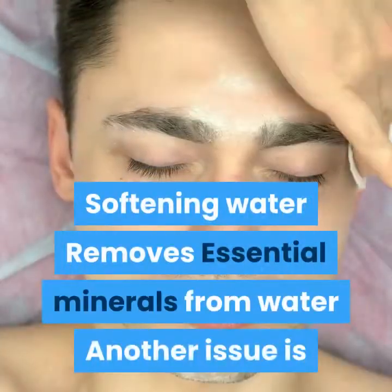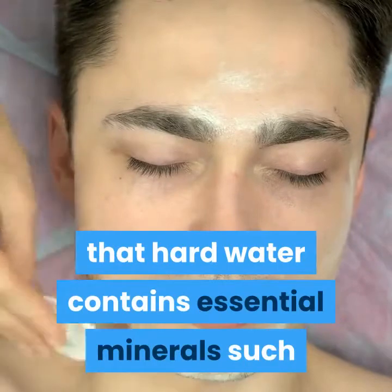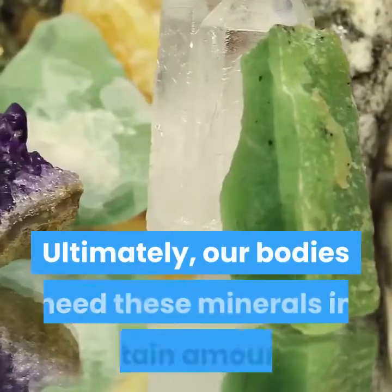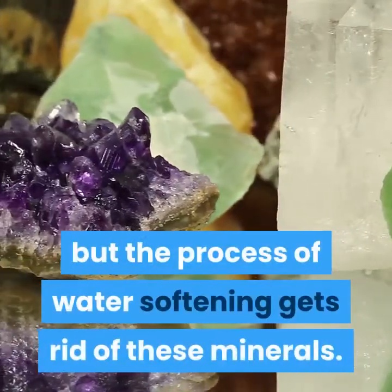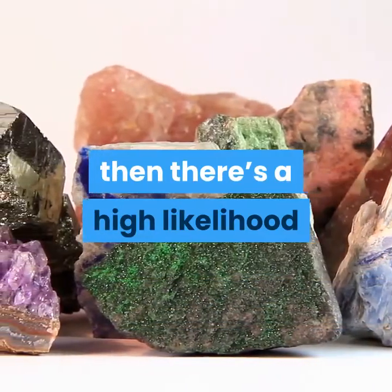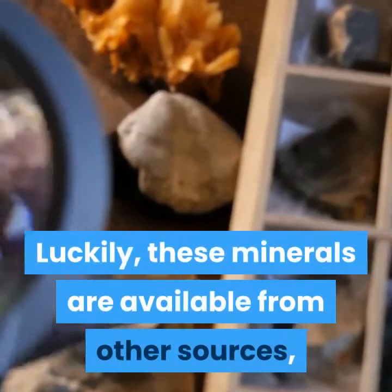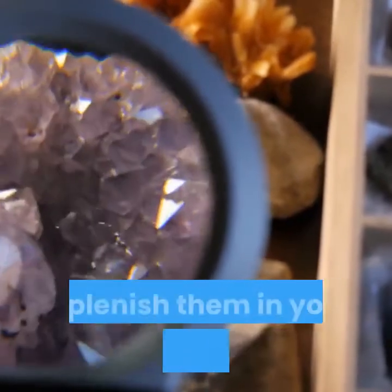Softening water removes essential minerals from water. Another issue is that hard water contains essential minerals such as calcium and magnesium. Ultimately, our bodies need these minerals in certain amounts, but the process of water softening gets rid of these minerals. If you do not supplement these minerals in your diet, then there's a high likelihood that you'll suffer from some deficiencies. Luckily, these minerals are available from other sources, particularly food, and you can always replenish them in your body system.